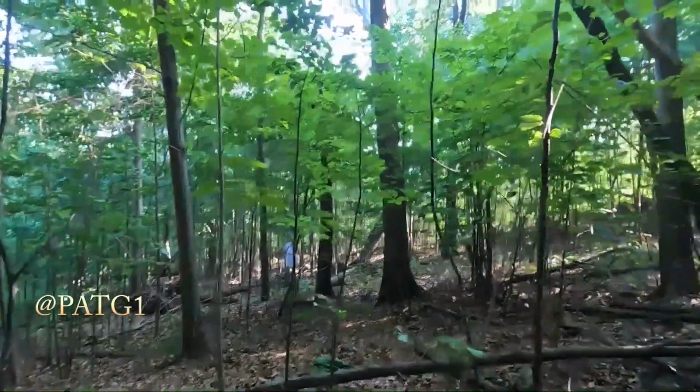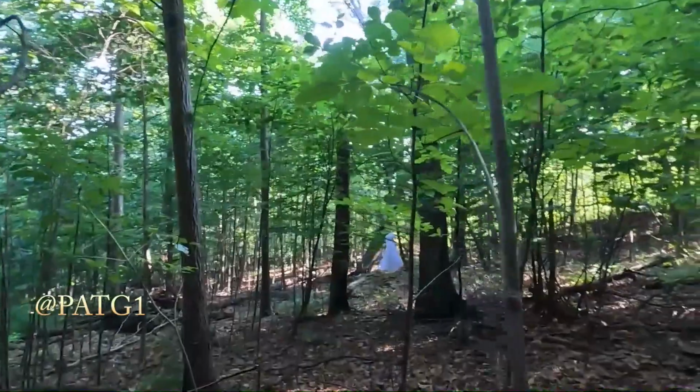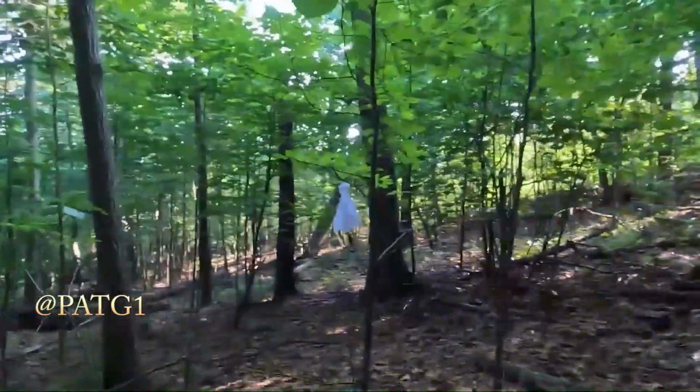Here's my white handkerchief. I always mark where my food bag is because sometimes I forget where it is, or in case I have to come back in the middle of the night.